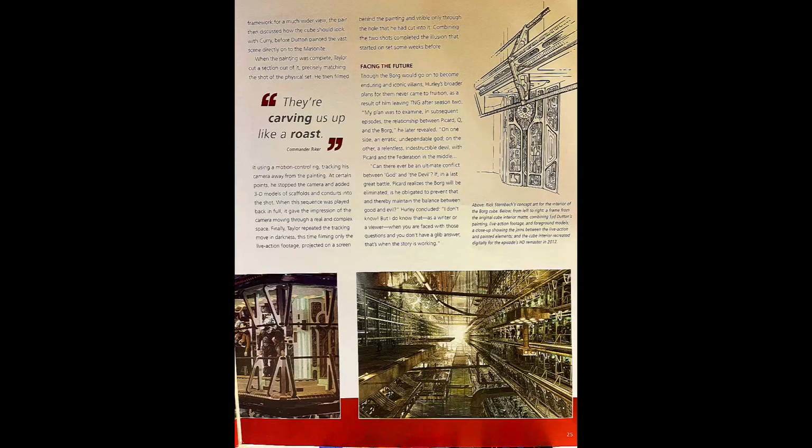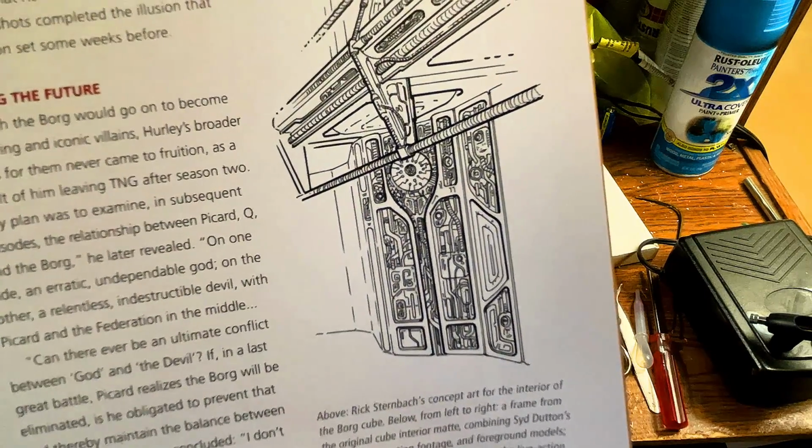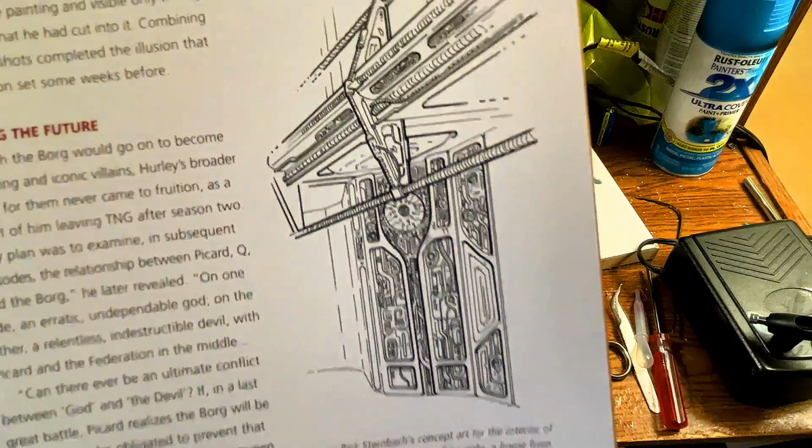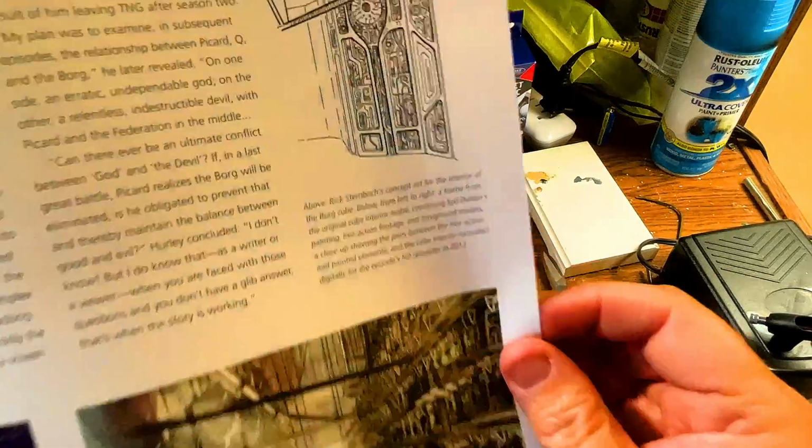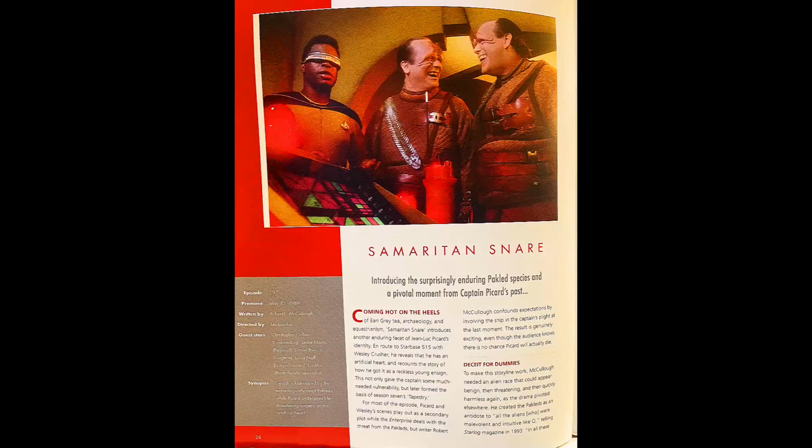Nice. And we have another illustration up top. Rick Sternbach's concept art for the interior of the Borg cube. Of course, they're regenerating stations where they sleep. On to the next.